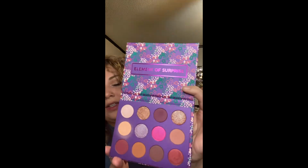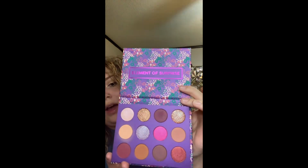Next one is this Element of Surprise Color Pop. I have this Element of Surprise palette. Super cute. I've used it a couple times. It's super pigmented. There is a good bit of fallout from these shadows, but they blend really easily and there's nothing wrong with them.